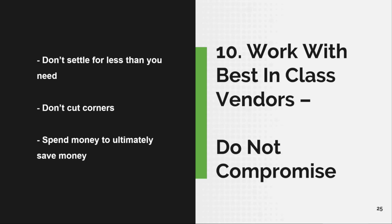Vet your vendors. Vet the resources and the references that they provide, and make sure that you, regardless of what type of company, what vertical you're in, are working with the best companies and the best folks that you can. Because in our view, spending money will ultimately save you money. And that may seem like a little bit of a paradox, but it's very true that to implement these type of solutions does cost money for sure.